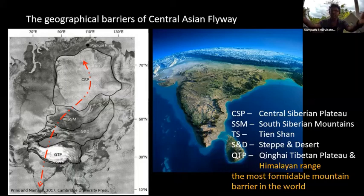The Central Asian Flyway goes right like this; the Himalaya sits right in the middle of the Central Asian Flyway. So the birds that migrate along the flyway have to go around either side of the Himalayas. They either go from the eastern Himalayas, where Assam, Bangladesh, and come into South Asia, or they fly from Afghanistan, Pakistan, that side, Jammu Kashmir, and then fly into the subcontinent from the western foothills.